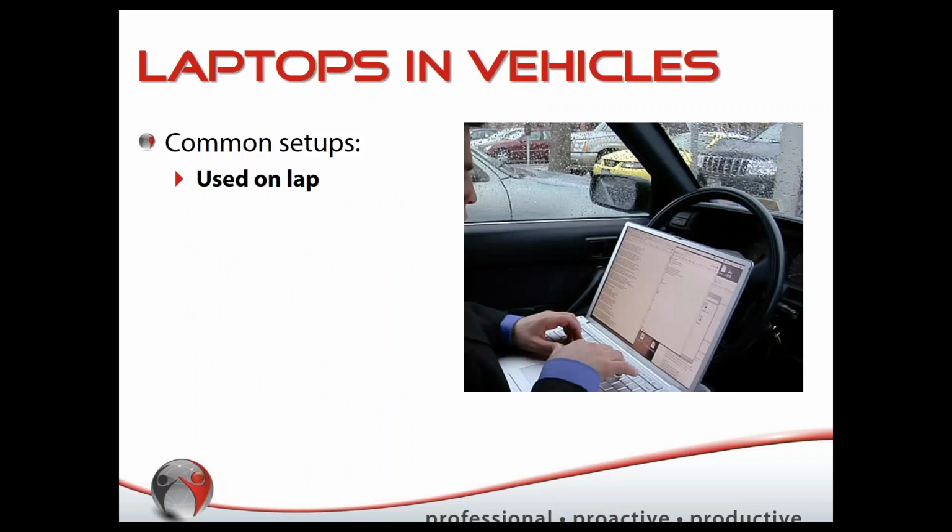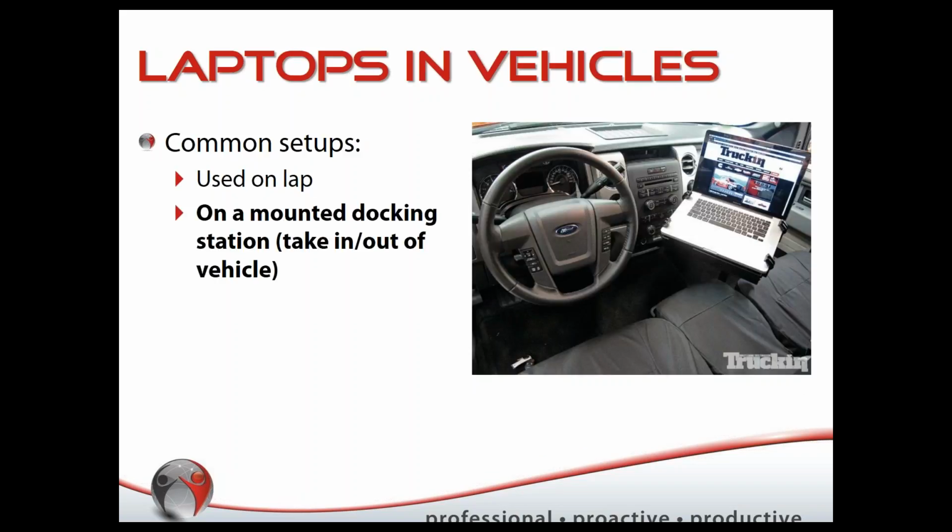So here are some of the common setups that I see in vehicles. So one is you just bringing your laptop with you, setting it on your lap, and trying to get a bit of work in while you're sitting there. Maybe this is because you don't need to bring your laptop or do work in your vehicle as often. I'm not sure of the case specifically, but this is one application. Another application might be where you have it mounted on a docking station. So then you can take your laptop in and out of the vehicle, right? So you can set it up at your desktop computer, bring it into your car, set it on your mount, and work from it in your vehicle.